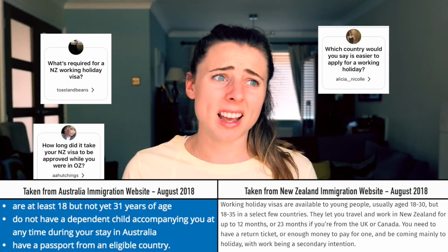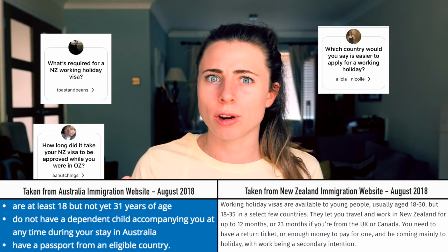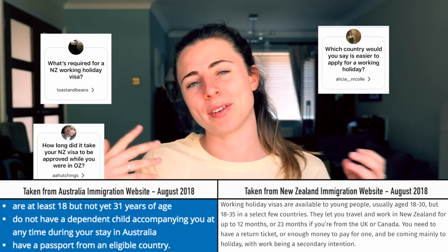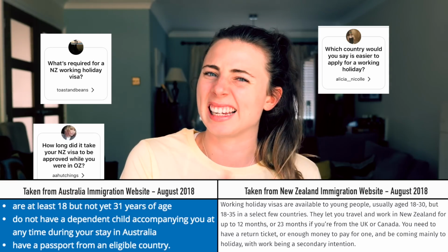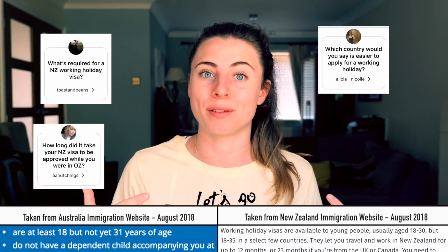As a general idea, you need to be 18 years old, I believe, but not older than 30 or 31. But that rule does vary. You can't have any children that depend on you. You can't have any criminal convictions. You can't be really seriously ill, things like that. But if you check the websites, then you'll be able to get a full list of the requirements.